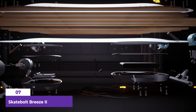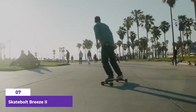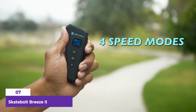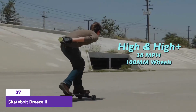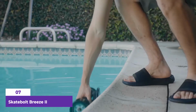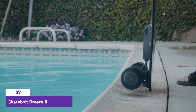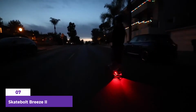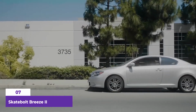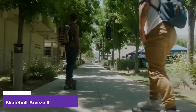Material. Skatebolt is made up of bamboo and fiberglass. Speed. It has 4 speed modes with the top speed of 28 miles per hour. It's one wheel that has a size of 100 mm. Waterproof. It has IP67, which makes it waterproof. Brakes. It has a brake range that is from soft to vigorous. Skatebolt Breeze 2 is the most stylish skateboard for everyday use.